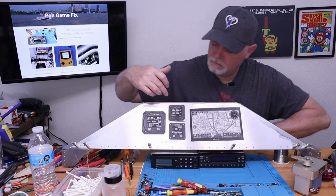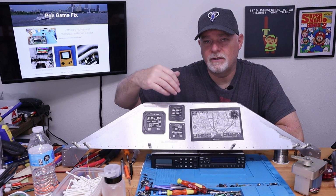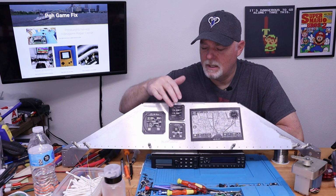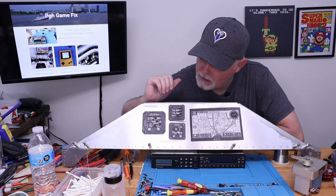This one up here is our radio, and this is going to have two frequencies to let us talk to tower and ground and be able to switch back and forth. This is not a navcom, this is just a straight comm radio. This is going to be remote mount. It'll actually be under the seat, so just the control head is up here.